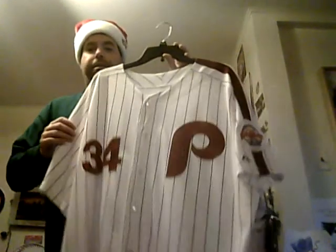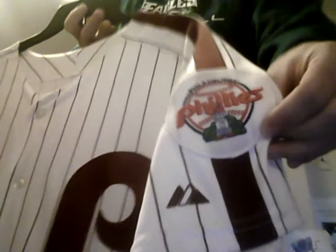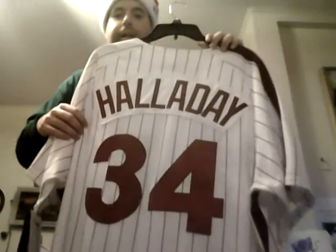And there it is. It's always been a jersey that I've liked because of that logo there on the sleeve. That's my all-time favorite Phillies logo, as I've made mention of in the past, at the Independence Hall there. Really, really sharp. It's got Halladay on the nameplate, 34 of course, in the old Phillies font and colors from the 1970s, early 90s, until they changed over to what they wear these days.